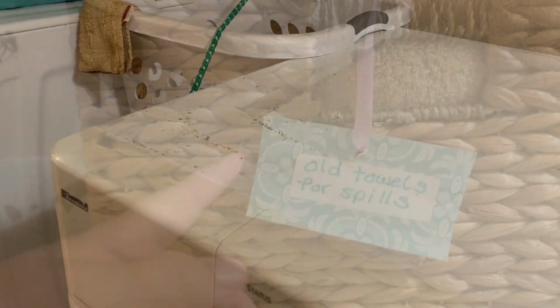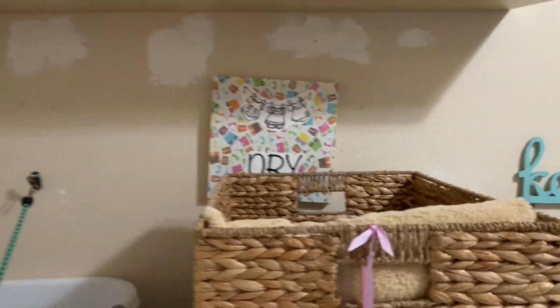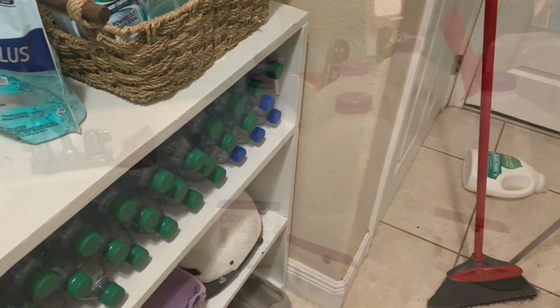And on top of the dryer, I keep this basket for old towels to use to wipe up spills, because somebody who shall remain nameless, hubby, uses my good towels to wipe up nasty spills, so I keep those on top of the dryer so he won't use my good towels for that.